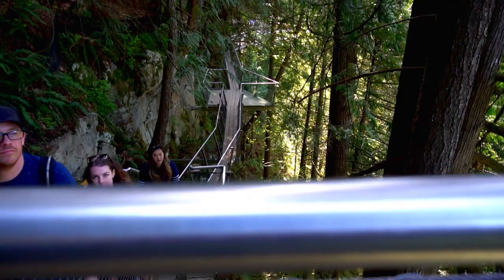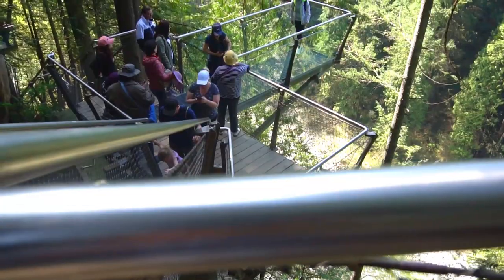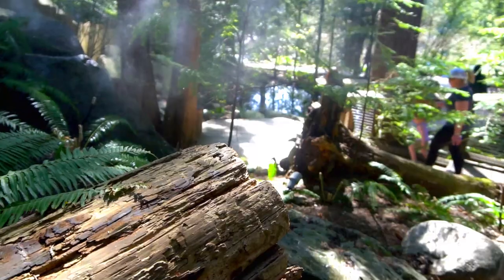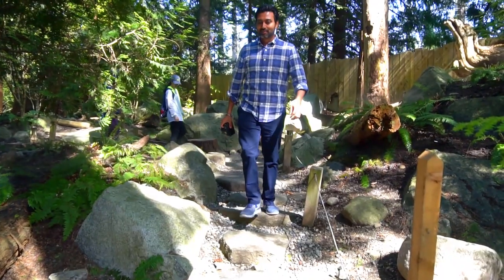This cliffside walk is absolutely gorgeous. I'm amazed at how they built it right alongside the cliff. Whoa, that was a lot of fun.